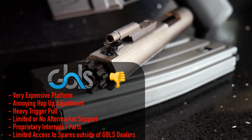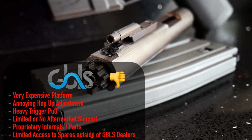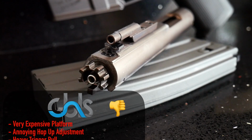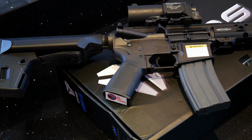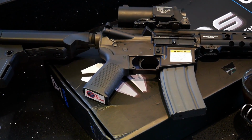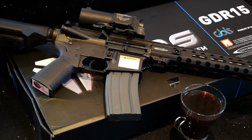Internals are mostly proprietary. Spare parts can only be found by going through your GBLS dealer, and may not be available at your favourite online store, so you may or may not have issues finding the spares you require once your warranty has expired. And lastly, did I mention it's expensive?